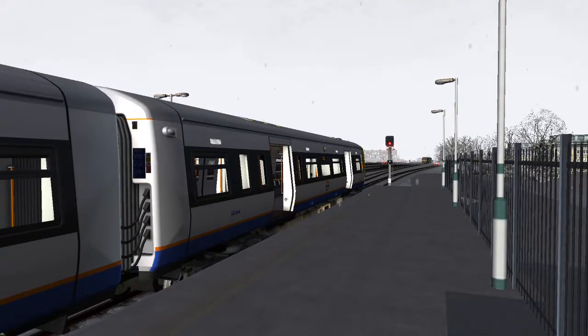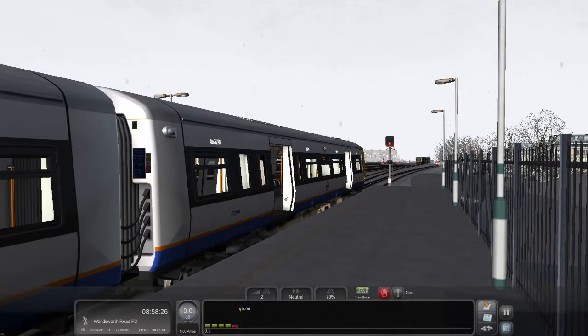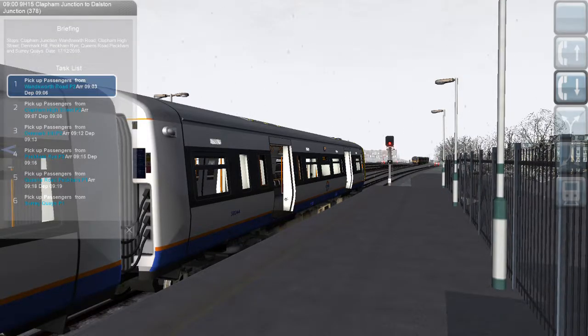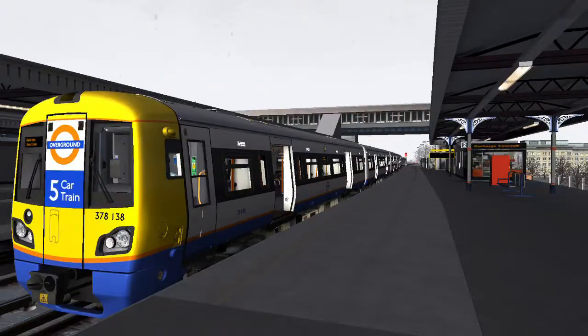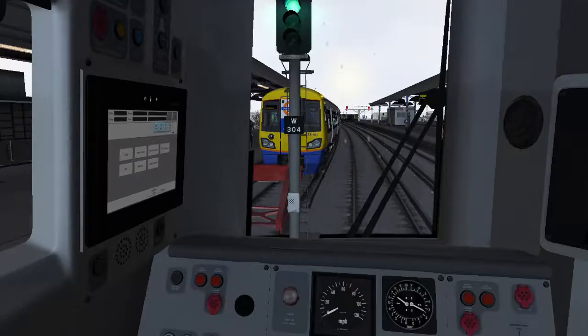So we are now outside Clapham Junction with the 0900 service to Dawson Junction, but we're only going as far as Surrey Quays in this class 378 unit. Head out to the correct position. Set up the cab.